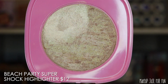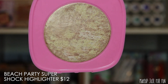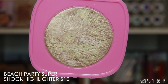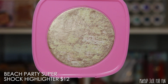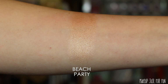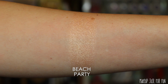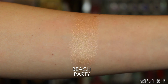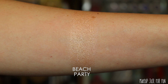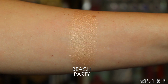This is one of the kind of swirled highlighters. I tried to only use one side of it so that you could see what the original pattern looks like. This is a nice, warm, kind of beigey bronze color. I'll show you a swatch here on my arm. This is going to be a great color for a lot of people. Personally, this may be a little bit too deep for me to use on my cheeks, but I would totally put this on my shoulders once I have a little tan in the summer, if that ever happens.